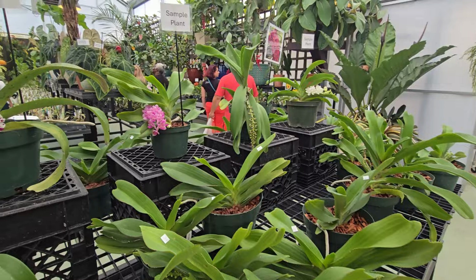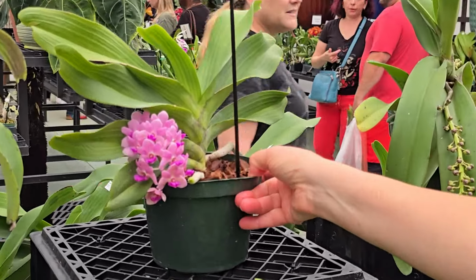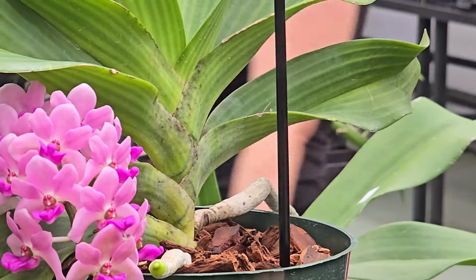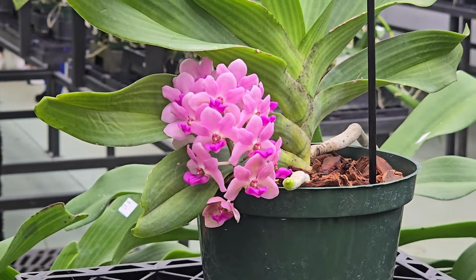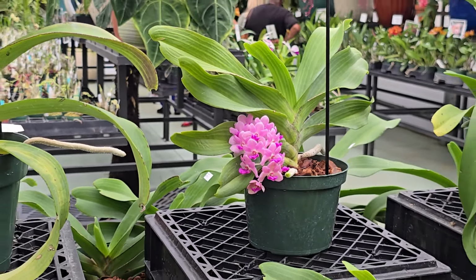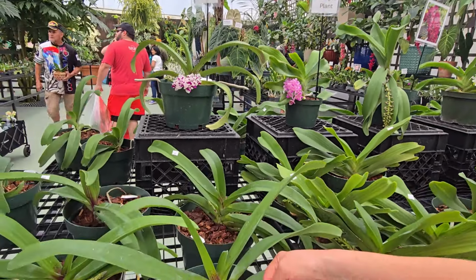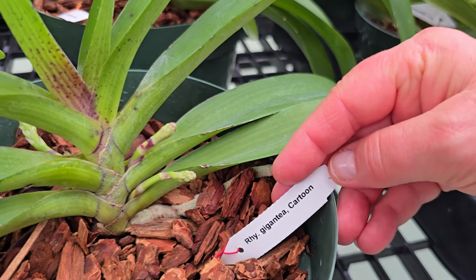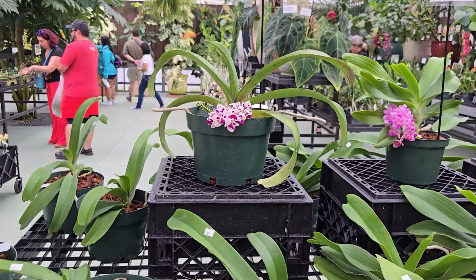Here it is. Look at it back there. I can't pick it up to take a whiff because it's tied down. And then the one that's speckled here is Gigantea Cartoon. That's funny. Like Looney Tunes?